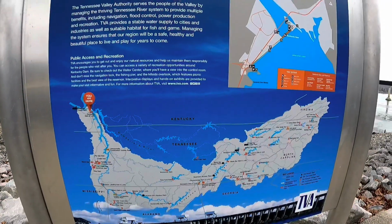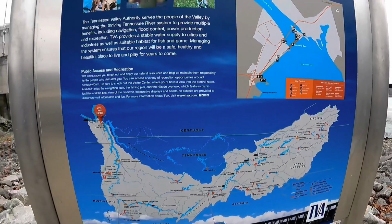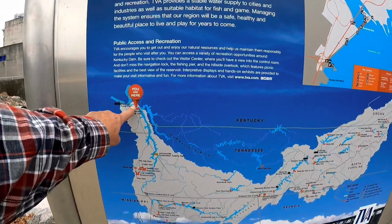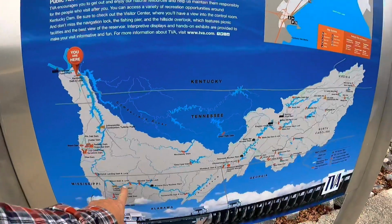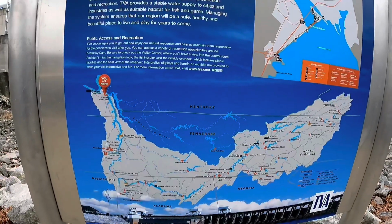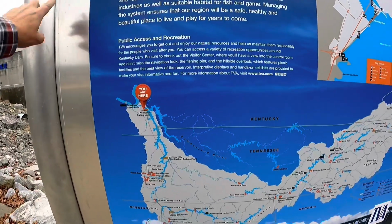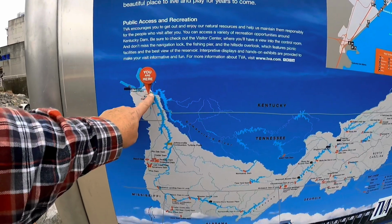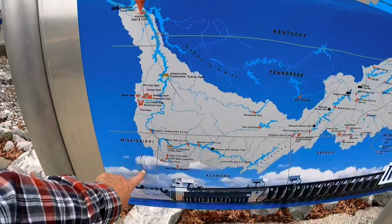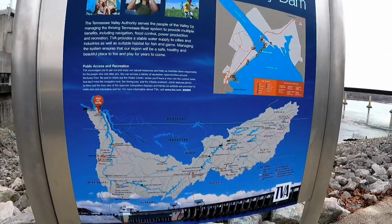They got a nice little sign here that depicts all the things managed by the TVA, and as you can see here, we're right here in Kentucky, pretty close to Paducah, and look at all the systems that you can go to that are all connected together through the TVA. We happen to be here at Kentucky Dam right now. It's interesting, if you were up in Minnesota or whatever, you could go all the way down and come here into Kentucky Lake out of the Ohio and Mississippi rivers, and go all the way through the Tombigbee waterway and back out into the ocean again. So pretty cool how all this is connected together. Let's go look around a little bit.